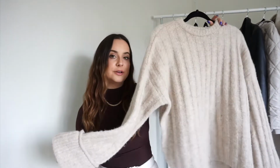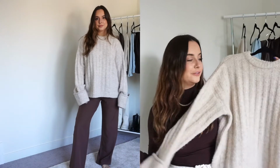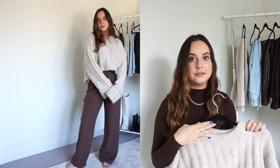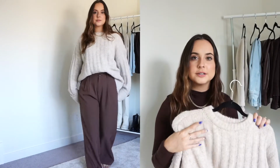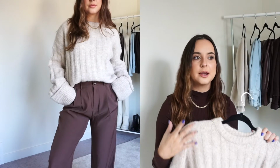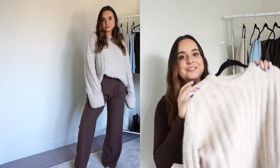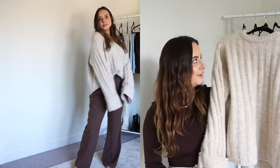The next item was also gifted to me. This is from J Ing. This is my first time trying their clothes. And this beige sweater specifically stood out to me from my order. I feel like I've been reaching for it tons. And I like that it's a thick winter sweater but doesn't have a turtleneck. I feel like it's really hard to find a good thick beige sweater for the winter that doesn't have a turtleneck. You want to be warm but you don't want your neck covered all the time, and so this one I felt really hit the mark.